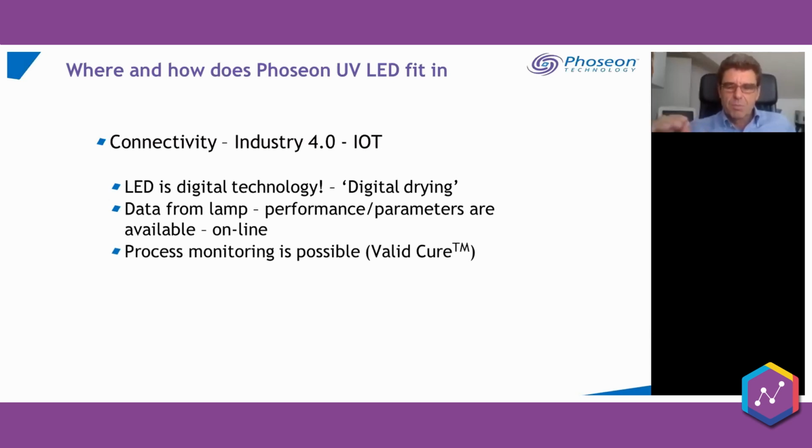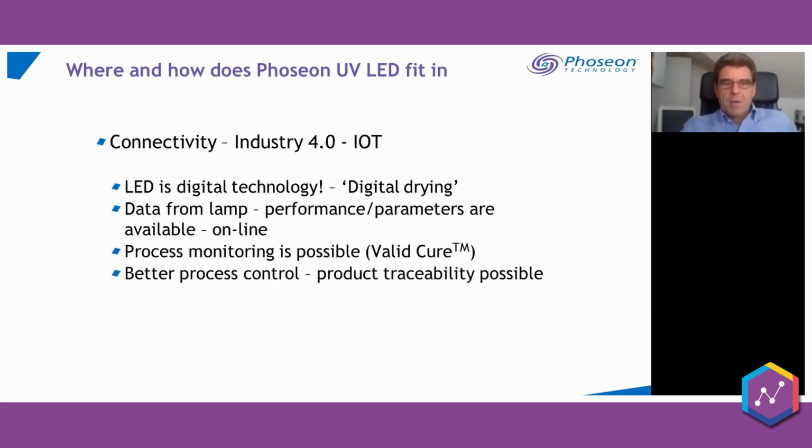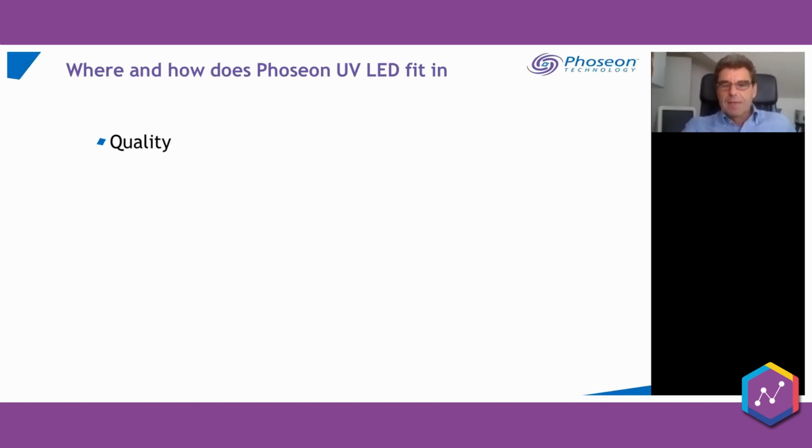It's about process stability and also a control of your process, and we call that valid cure in Phoseon. Better process control also allows you traceability. So you know exactly where it's printed, how it's printed, what were the parameters for the printing, so it can be traced. And that is also a part of the quality aspect.